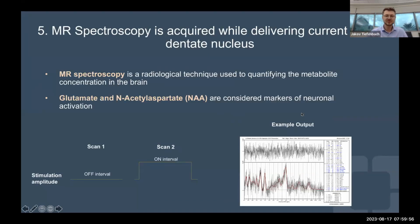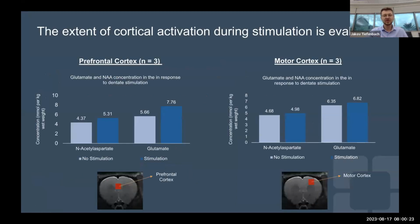I also acquire MR spectroscopy while delivering current to the dentate nucleus. This allows me to quantify the metabolite concentrations in the brain. Importantly, we understand that for our purposes, glutamate and NAA can be considered markers of neuronal activation. So I acquired 2 scans, one with stimulation and one without stimulation. And I get an output when I analyze the data, something like the one in the bottom right. This is some proof of concept data, but I can use these changes in these molecules as a way of assessing and measuring cortical activation.